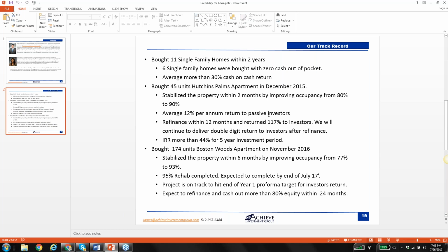The second property that we bought is Boston Woods apartment in San Antonio area. This property we stabilized from 77% to 93% occupancy. We are almost done with the rehab right now. In fact, we already hit our year 1 pro forma target last month. And we also expect to refinance that. So our model has been buy it at a deep discount, rehab the property, refinance, and keep the property for long term. So that's the holy grail of multifamily investing.